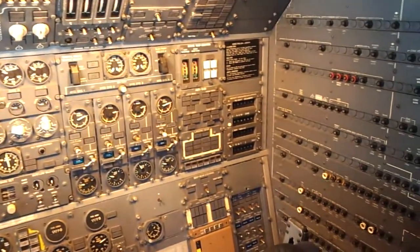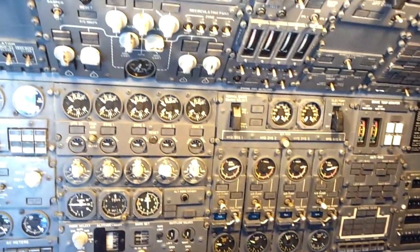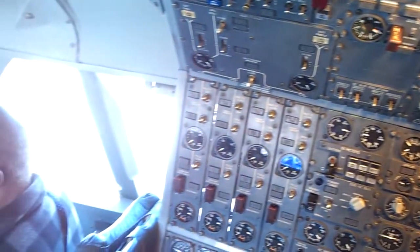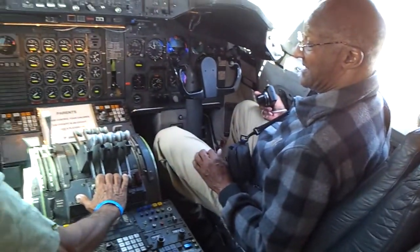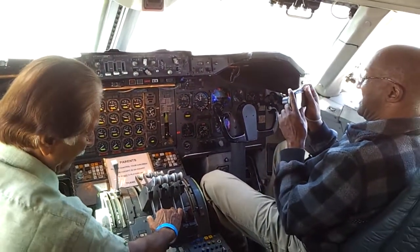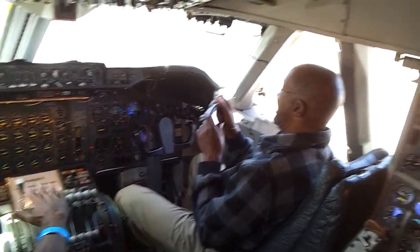Well, you go full throttle. With those things. Those are the four throttles. This one for each engine. All the four? At a time? You operate them at the same time. Otherwise, the airplane would yaw. So all the time, at a time, four of them. And then, you keep it stable over there.